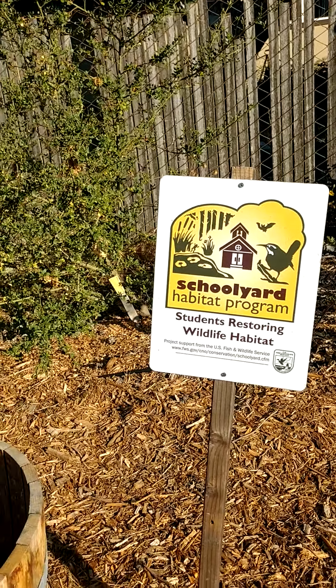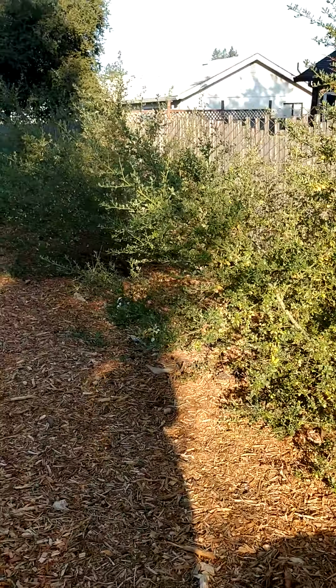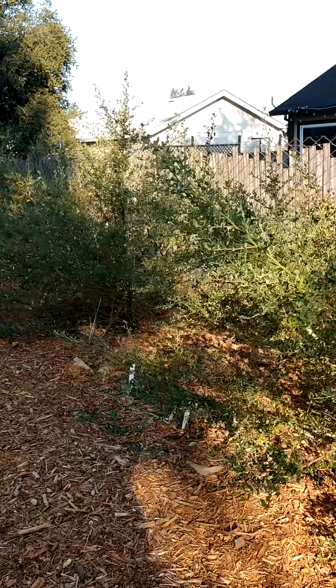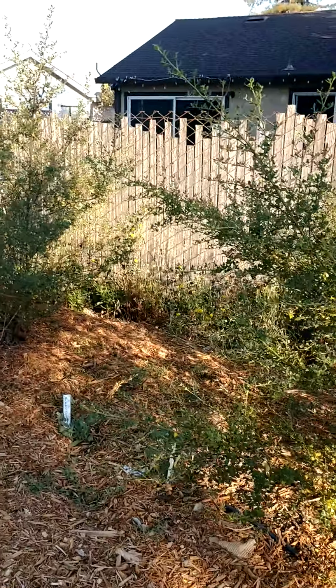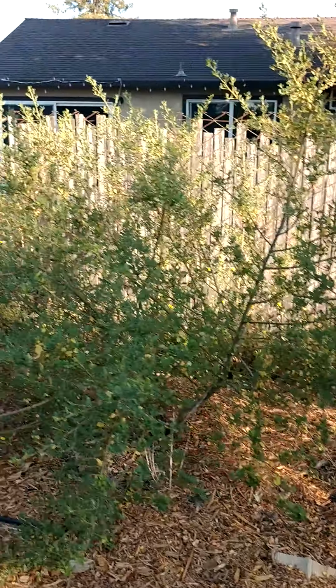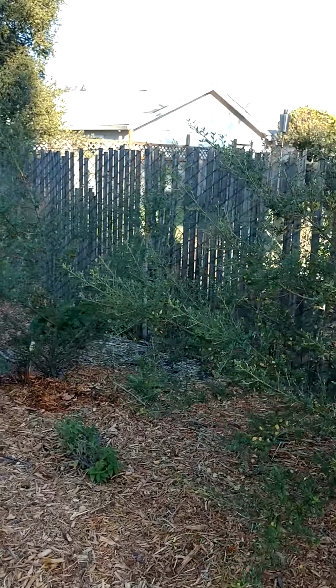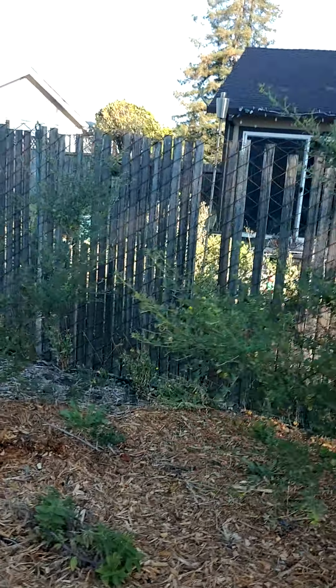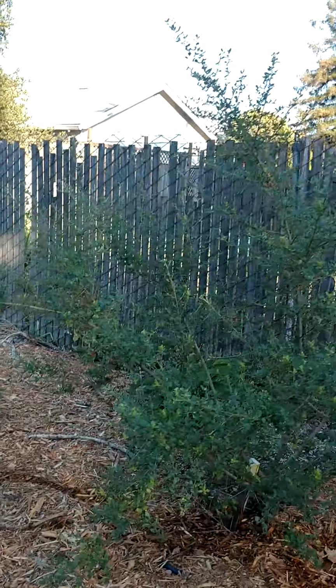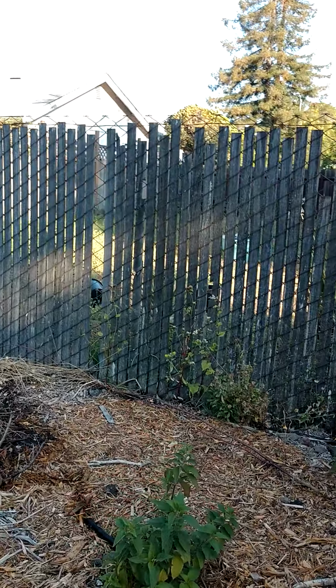I thought I'd take a short little walk through and see what we can see. So these are our ceanothus along the back. Now it's kind of early in the morning, about 8:30, so it's a little too early to see any pollinators. Bees and butterflies usually come out later in the day.